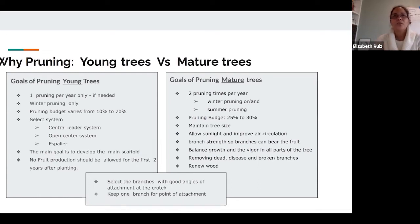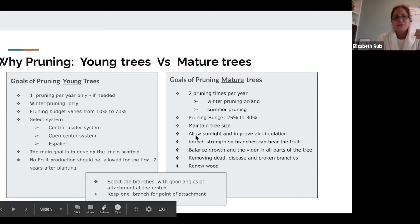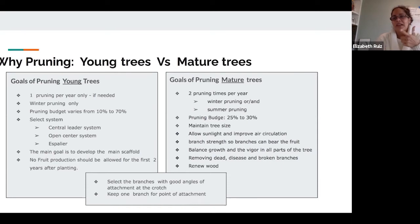Why? Because we don't want to weaken those sections. Structurally, the physiology of the tree makes those branches weaker when you have another branch growing in there. So you want one branch per crotch, and you don't want branches growing on them later on, not even for fruit.